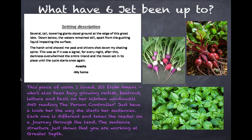Several tall, towering giants stood ground at the edge of this great lake. Down below, the waters remained still, apart from the gushing liquid impacting the surface. The harsh wind shoved me past, and shivers shot down my shaking spine. Amazing alliteration there. This was as if it was a signal. For every night after this, darkness overwhelmed the entire island, and the moon set in its place until the cycle starts once again.